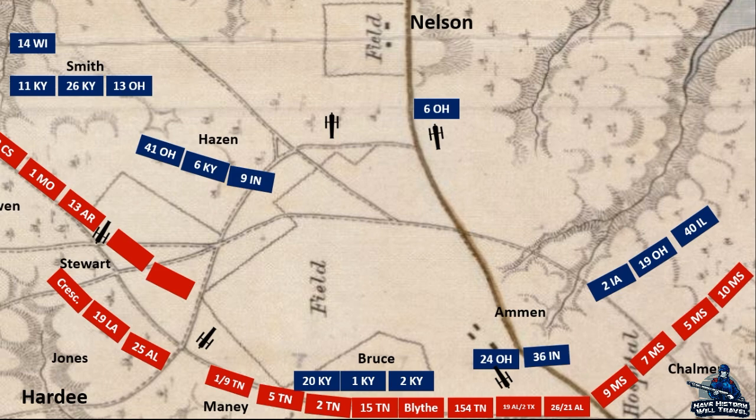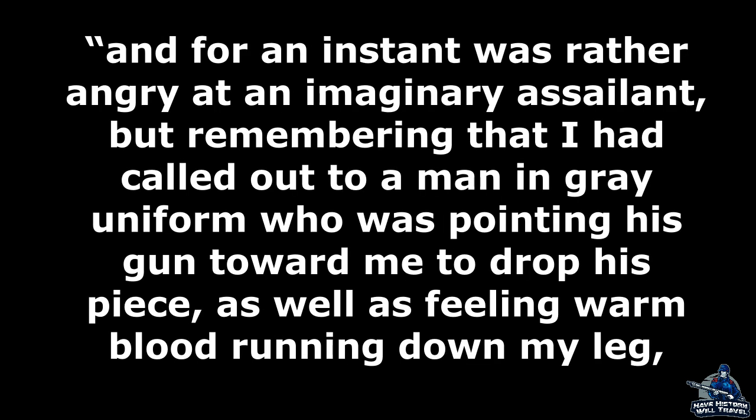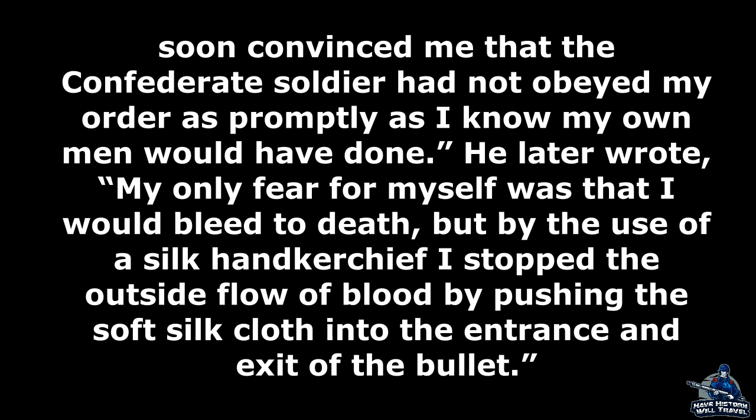A captain in the 2nd Kentucky described the fighting and his wounding. "The shock of a musket ball striking one in the hip has about the same feeling as if a person is struck with a blunt instrument or club, and produces a paralyzing sensation," he wrote. "He at first thought someone had hit him with a musket, and for an instant was rather angry at an imaginary assailant, but remembering that I had called out to a man in gray uniform who was pointing his gun toward me to drop his piece, as well as feeling warm blood running down my leg, soon convinced me that the Confederate soldier had not obeyed my order as promptly as I know my own men would have done."